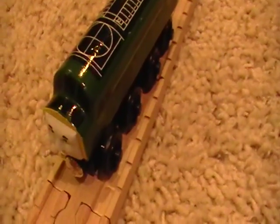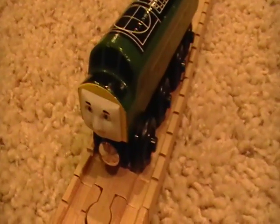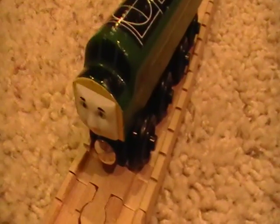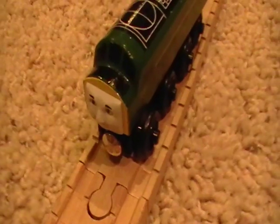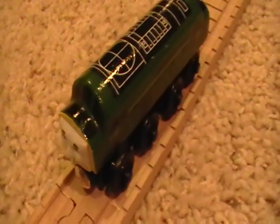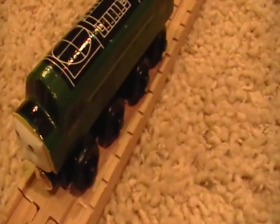Here, please listen to this carefully. I only have one, how should I say this, there's only one thing. I will not do Thomas Wooden Railway discussions on items that I leave in the packaging, okay? Because I do have a few of those. And as you can see here, Bowler's not in the packaging, so I can do a Thomas Wooden Railway discussion on it. However, I do have quite a number of items that are still in their packaging.